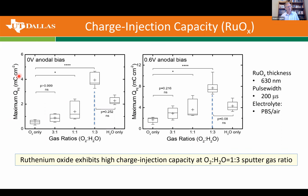We want this number to be as big as possible, that again, the 1:3 magic ratio produced films that had really actually quite excellent charge injection capacity. In this case, it's 8 millicoulombs per centimeter squared for this particular film. For those of you who are in the business know that that's a very good number indeed.